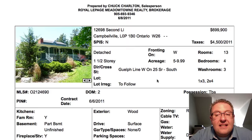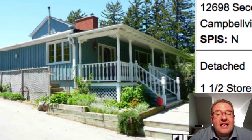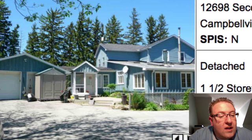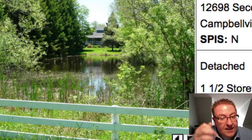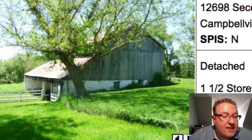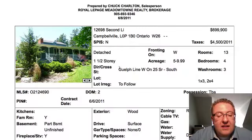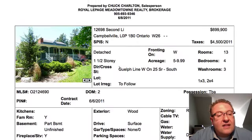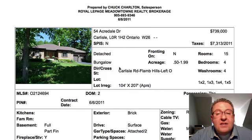12,698 Guelph Line, 699.9, 4-bedroom, 3-washroom. It's Guelph Line, and it's basically 25 Side Road is the plane we're working on. There's a shot of the home. Got a pond there. It says it's between 5 and 10 acres. There's an outbuilding right there. Not a lot of shots inside, which would be nice to see. But I think for that price, for the size of land that you're looking at, landscaping, it's looking good so far.